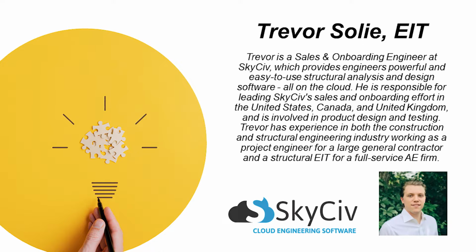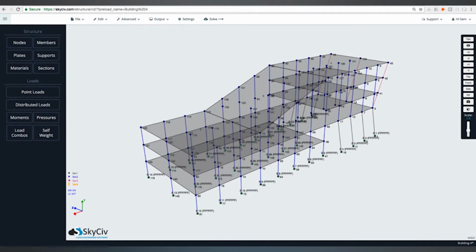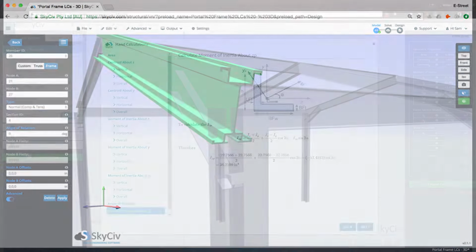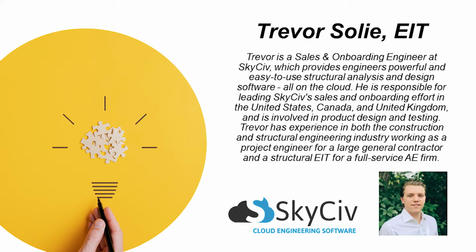Trevor is a sales and onboarding engineer at SkyCiv, which provides engineers powerful and easy-to-use structural analysis and design software all in the cloud. He's responsible for leading SkyCiv's sales and onboarding effort in the United States, Canada, and United Kingdom, and is involved in product design and testing. Trevor has experience in both the construction and structural engineering industry, working as a project engineer for a large general contractor and a structural EIT for a full-service AE firm. And that's why we invited Trevor.